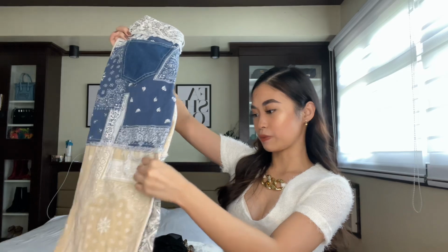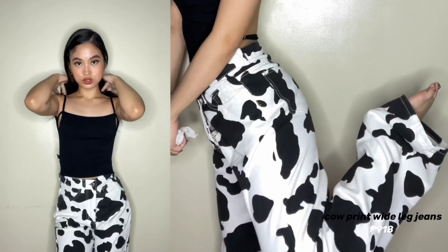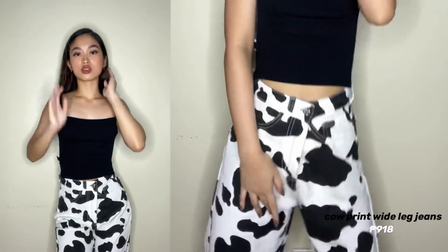Super nice na to, kahit i-partner siya with white or black. Yung bottoms nyo, yung magiging statement piece nyo sa outfit nyo. It's a must na kumuha rin kayo ng cow print na wide leg pants. I got this in the size small, because gusto ko super baggy and wide leg yung effect niya sa akin.